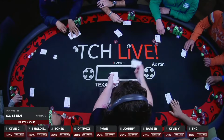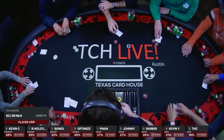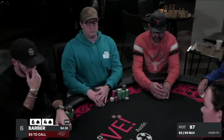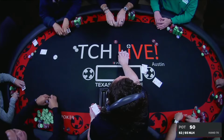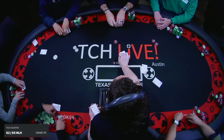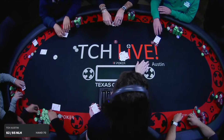On to the next hand. I see an orange in front of Optimized. I guess he's topped up here. He lost chips worth $1,000, 1,900 on that, right? Something like that. Yeah, it was somewhere in the neighborhood of 2. That's a tough one. Unfortunate, overpair versus overpair.